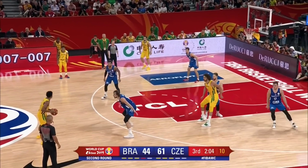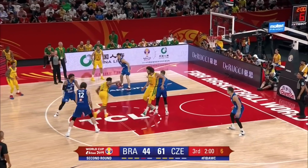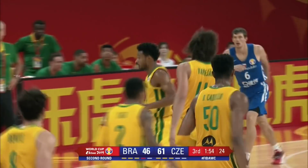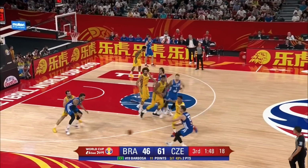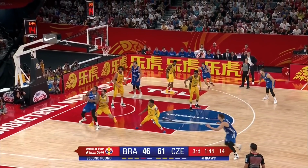Barbosa gets it back from Iago. Barbosa away from Balvin. Left hand layup, lovely underarm. Showing his class there. Speed, reads the defense, puts it to the deck. And a very nice finish with the left. Barbosa, the first Brazilian up to double figures, now has 11.